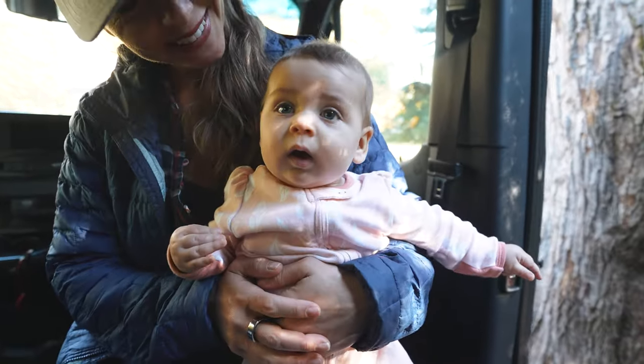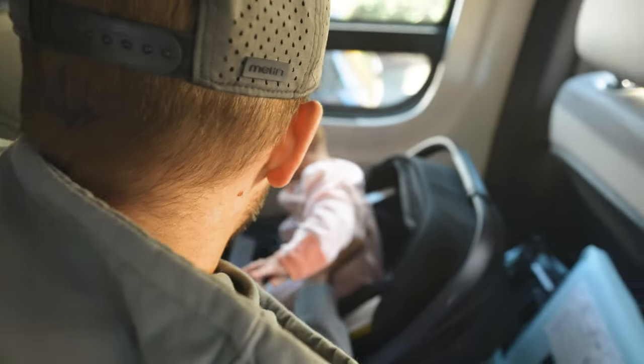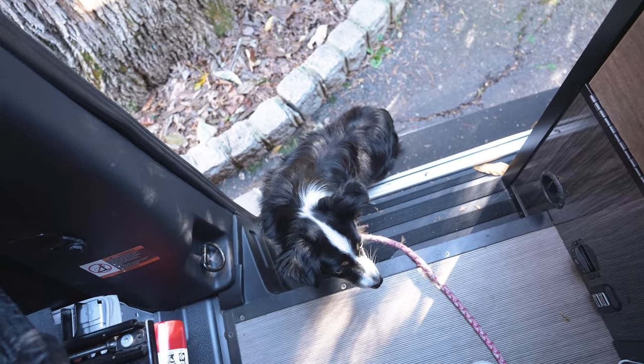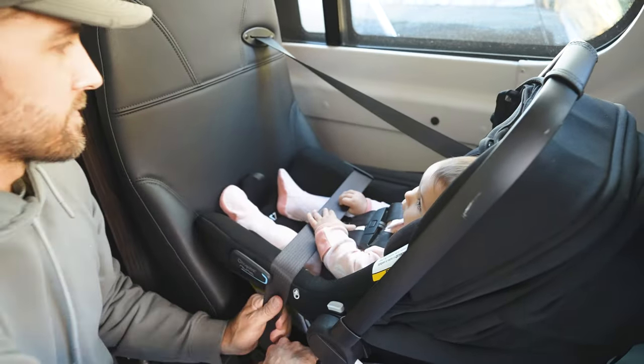Ready to go camping? Your adventure van? Yes, you are, aren't you? Get you in your seat. Riding in the van. Oops. You excited? Nervous? Anxious? Baby is locked in. Ready to go.